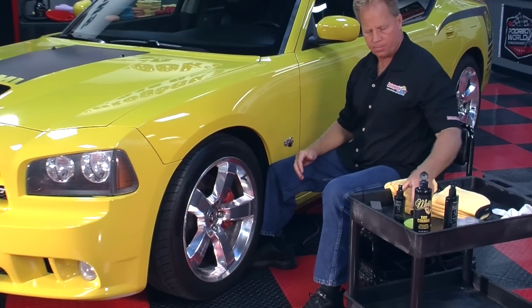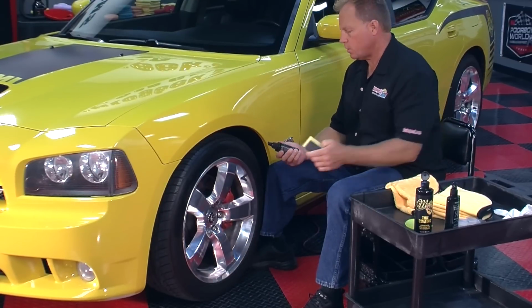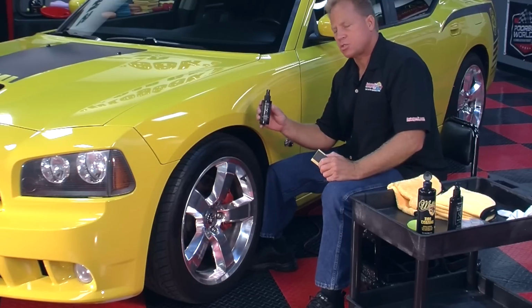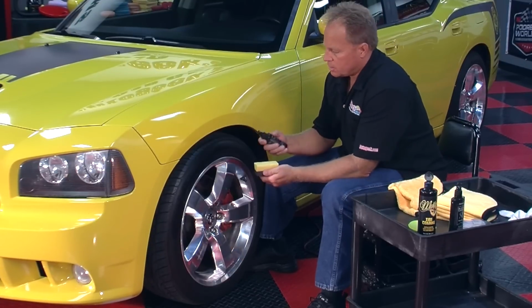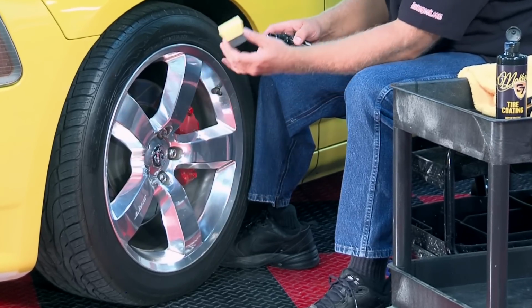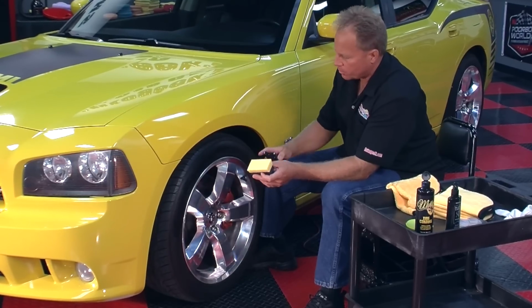Okay, just like that. Now we're going to go ahead and use the Black Label Diamond Wheel Coating. Again, this uses nanoglass ceramic particles. And I'm going to mist some onto my applicator. This is a coating applicator, so it's moistened with the actual product I'm going to use.